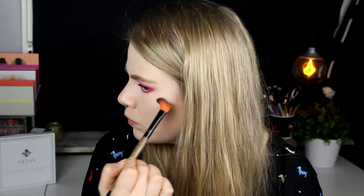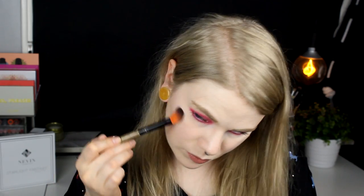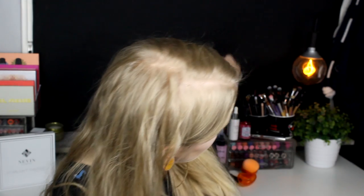If you like a heavy highlight, I think this is for you. I don't like this heavy of a highlight because when I tilt my head like this, the pink is really, really showing. And I don't like this in a highlighter. I want my highlighter to be more like a glow. But if you like this kind, with very much different colors, this is totally for you, but it's nothing for me. But I will try to put some setting spray on and see if it fades a little bit. I will take my dewy finish spray from NYX.